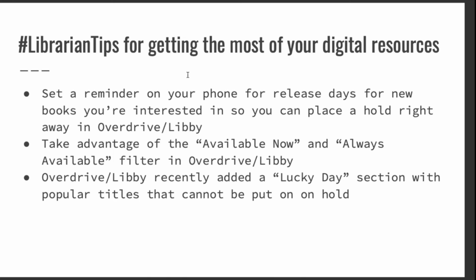I'm going to show you all how to use the available now and always available filters in Overdrive/Libby. I find those super helpful. I know before I go on a trip, I use those filters to find books that I can download right then. So before I get on a plane or get to a hotel where I'm not sure how to access the Wi-Fi, or if I'm going on the road and know I'm going to need a bunch of reading material, I use that filter to find things I can download right then. And have a nice stash, and don't have to fill up my carry-on luggage with 5 paperback books, just one Kindle. So I'm going to show you all how to use that. I think that's really helpful.